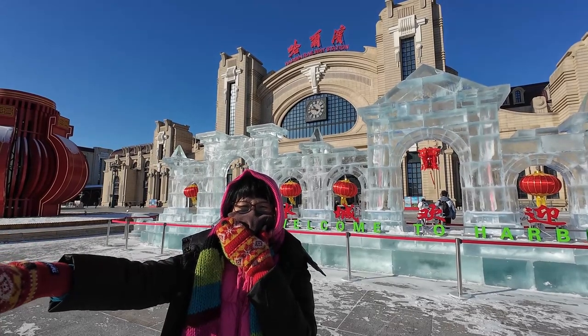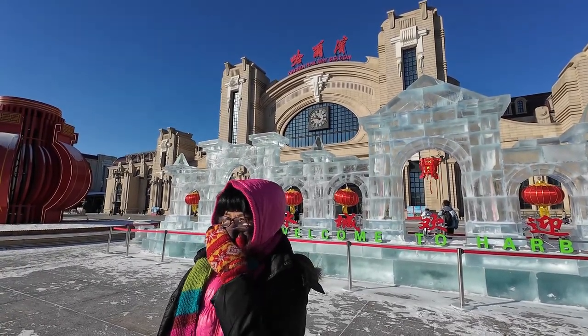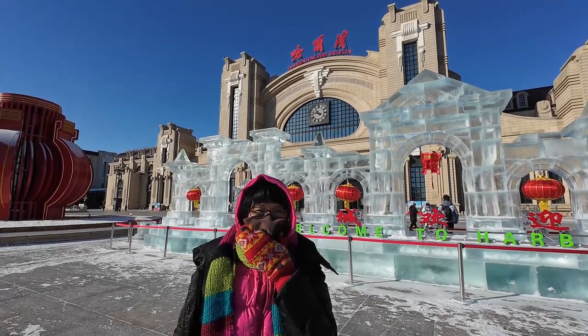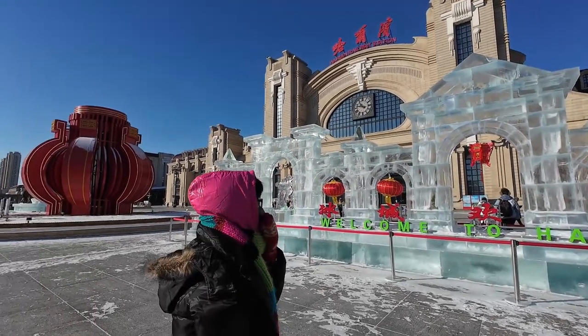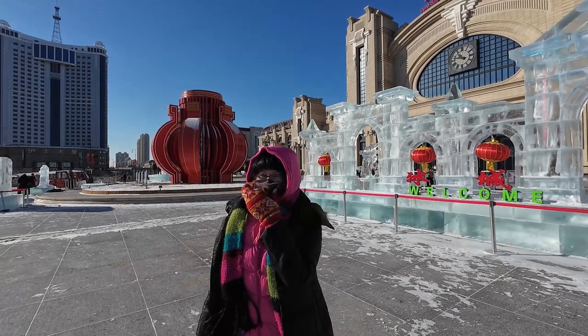Light up the small lanterns at night time. It's very nice. Very colorful. All the lanterns actually have electricity, a light bulb.